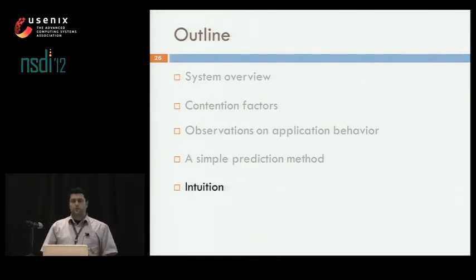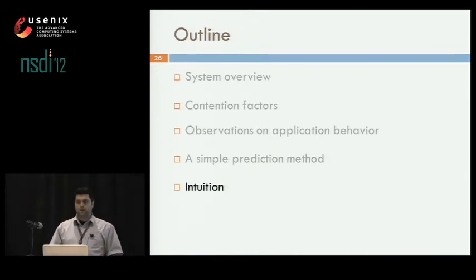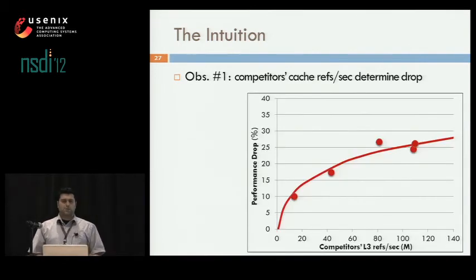We spent a lot of time trying to understand why this is the case, whether or not our observations will hold in the future. So we observe that the aggressiveness of a set of competitors is mostly determined by their number of cache references per second. This is the picture I showed you before. A set of realistic competitors and a set of synthetic competitors that perform the same number of cache references per second cause roughly the same damage to a given application.